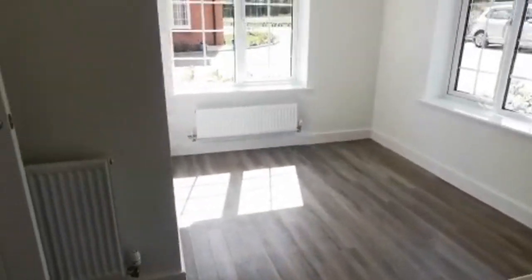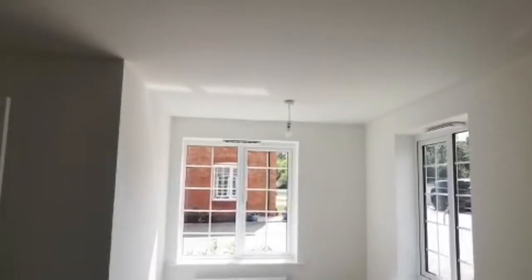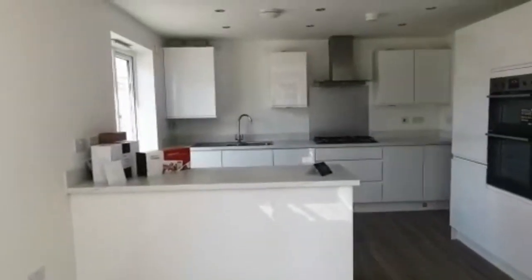And then now we have the kitchen diner. So on the left here is the dining area, so you can put a table with chairs to sit and eat. And you've got 2 windows that bring in quite a good amount of light. And then on the other side you've got the kitchen itself.